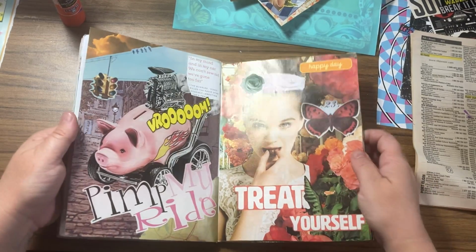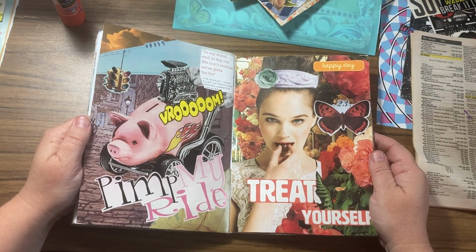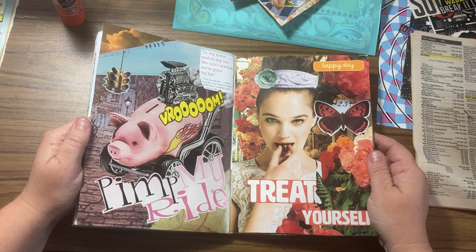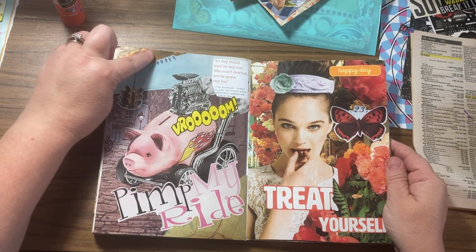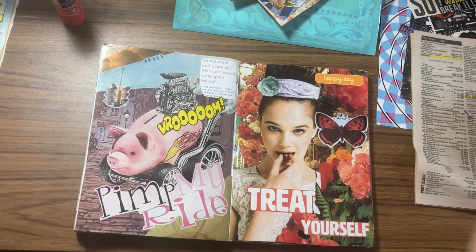What do you guys think? I'm totally happy with that. I'm glad I could use the piggy bank. The pimped piggy bank. And I really like this. I really like those clouds. All right, so that's it.